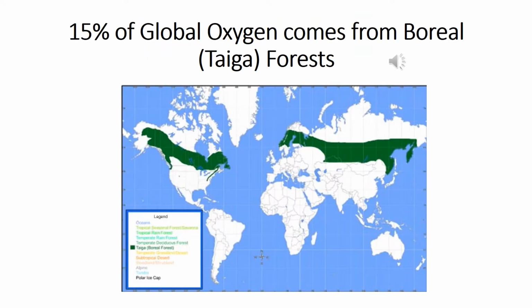The boreal forests, also known as taiga, are the forests that are within Siberia, Canada, and Alaska. These are the tall, narrow Christmas trees that are evergreens that you see.